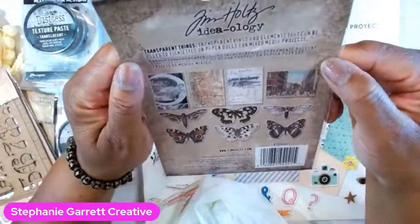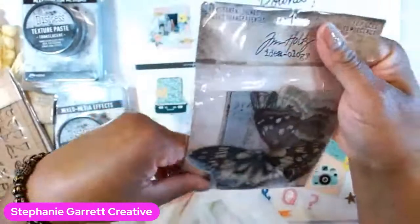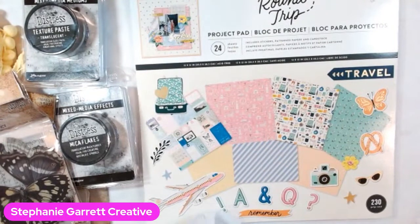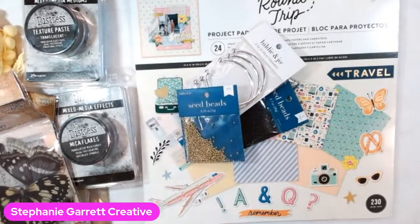So anyway, these are the transparent elements. I like these a lot. Very cool and vintage. All right, so I got those. Really cute. Now, speaking of beads, I got some beads right here, some jewelry stuff. Let's see what we got.